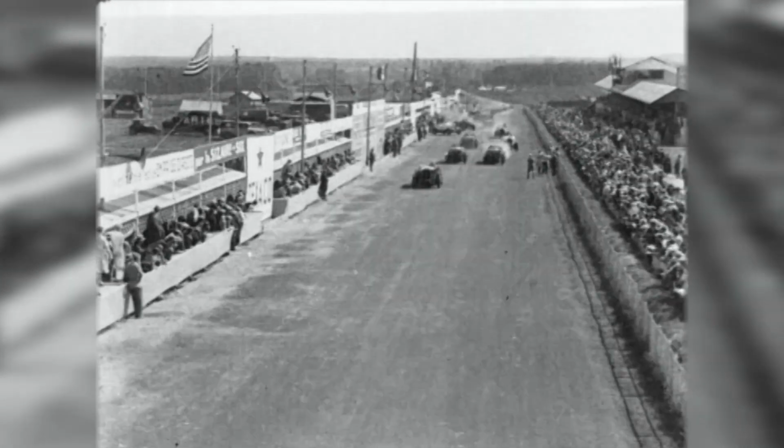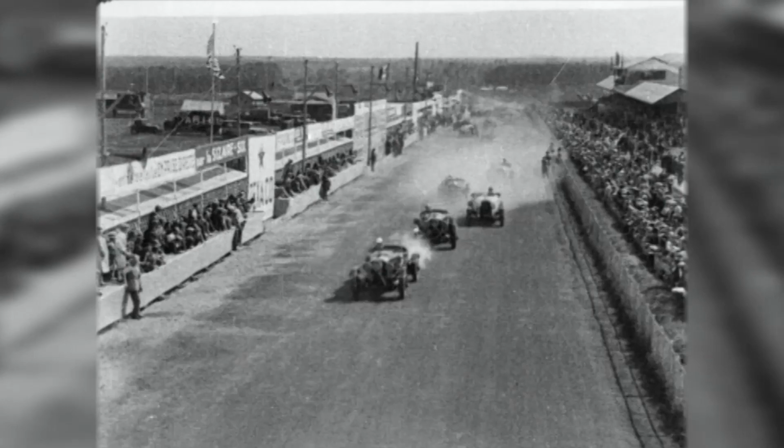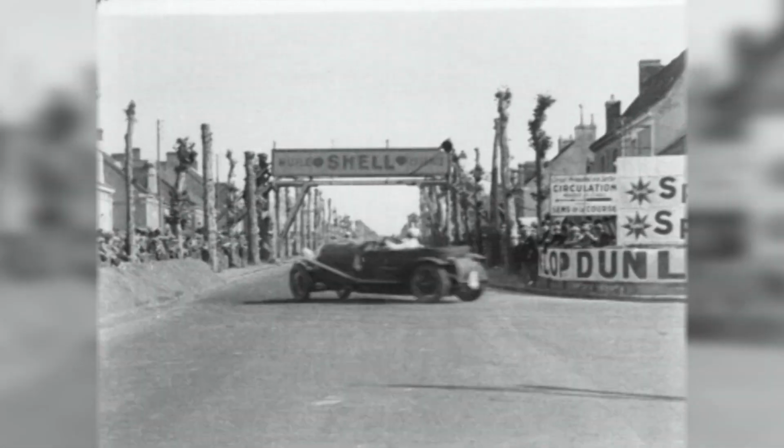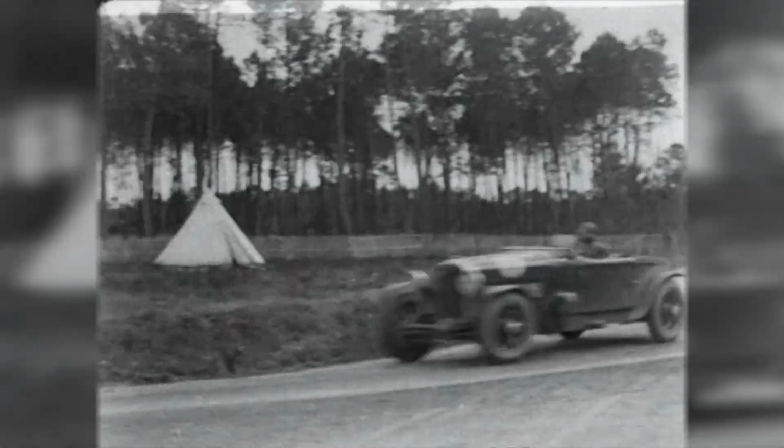So Bentley's obviously dominated at Le Mans. They won Le Mans 5 times, and that was through their endurance and their reliability. Mr. Bentley didn't intend to go racing, but his cars were completely suited for it. They were known as the fastest racing lorries in the world.